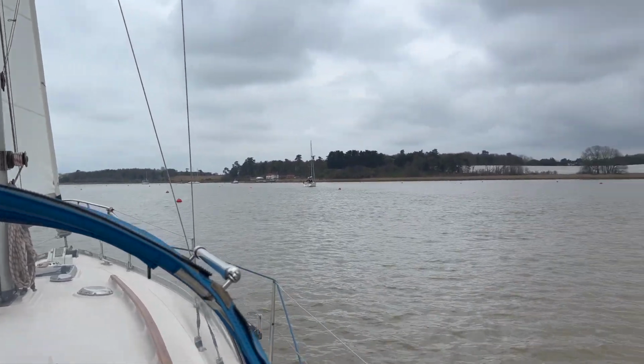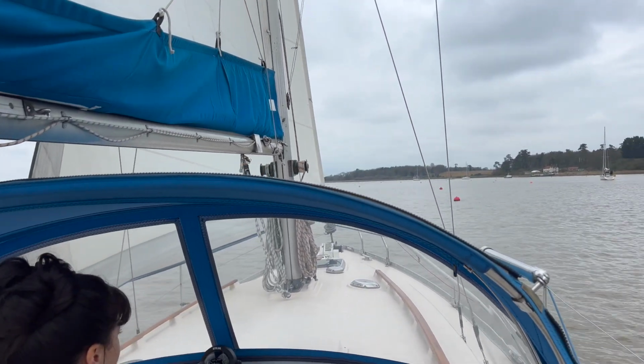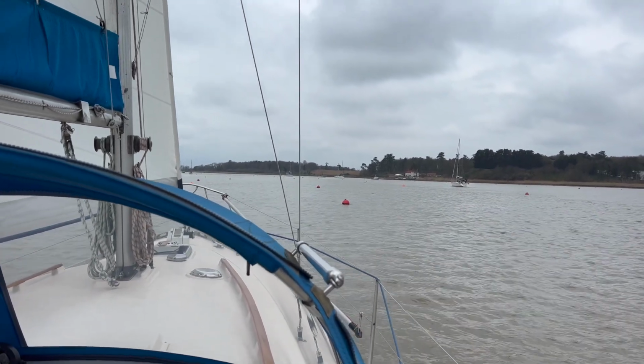Peace and tranquility. We're just playing dodge the mooring balls. Seems that most of this river is just mooring fields so far.